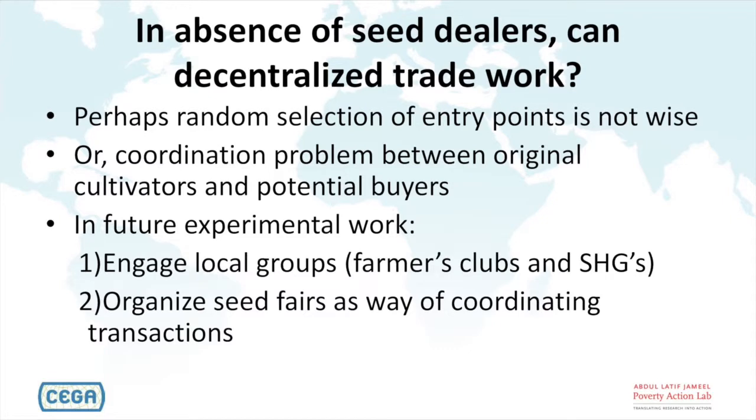So in future work, what we want to think about is whether engaging local groups as points of introducing the technology can identify better seed growers, better people as original entry points, and lead to more rapid diffusion. So that's one thing. And the second is, is there a coordination problem? And if there is, can we organize little seed fairs, which are very simple, just bring the original cultivators together with the people who potentially want to buy this stuff, and by organizing this very event, can we make these transactions happen? So that's the state of all this stuff on Swarna sub-1.